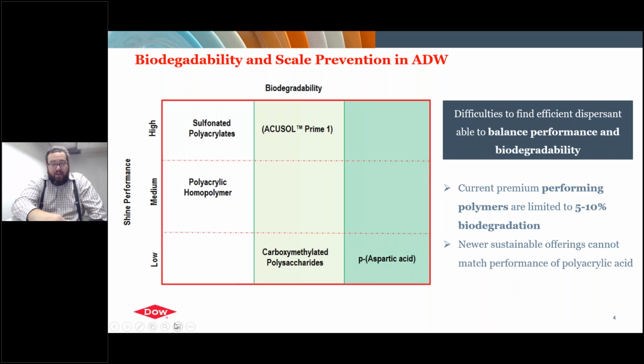In the last decade, a variety of new materials have entered the market. Some of these are of enhanced biodegradability, such as carboxymethylated polysaccharides or polyaspartic acid. As you can see, there's a lot of what we'll call green space on this graph, where there have not really been any materials with both enhanced biodegradability and performance even matching that of the most commoditized polyacrylic acid homopolymer.